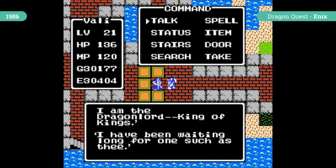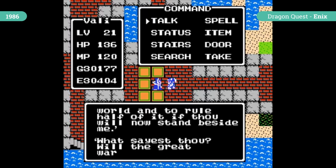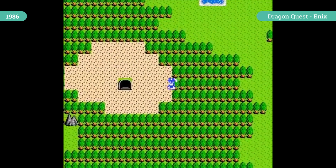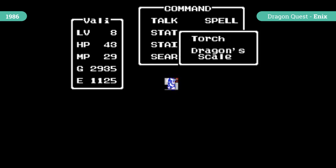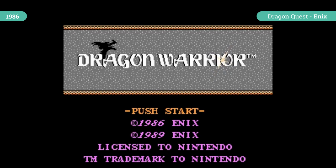The ending could also be altered depending on the moral dialogue choice of whether or not the protagonist should join the antagonist on his evil conquest towards the end of the game. The inventory was limited, requiring item management, while the caves were dark, requiring the use of a torch to display a field of vision around the character. Dragon Quest did not reach North America until 1989, when it was released as Dragon Warrior.